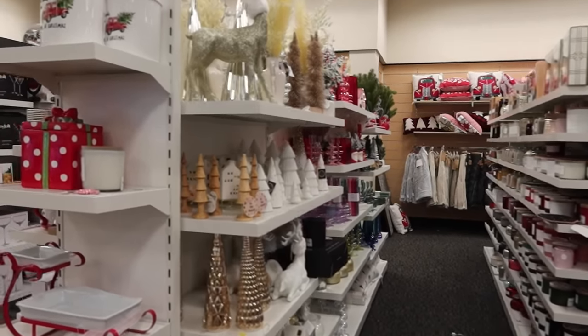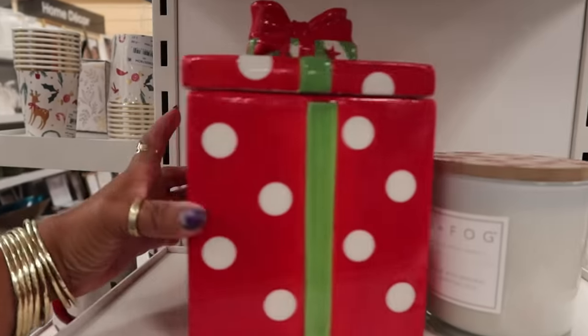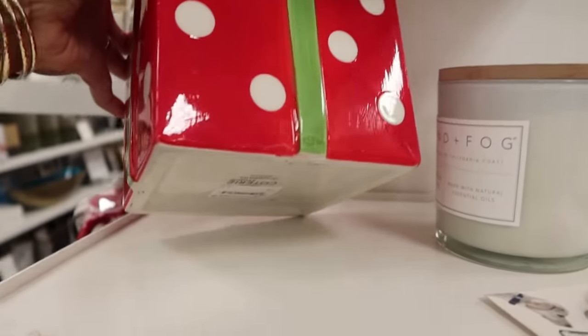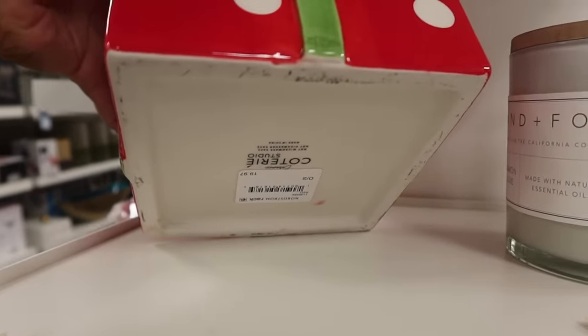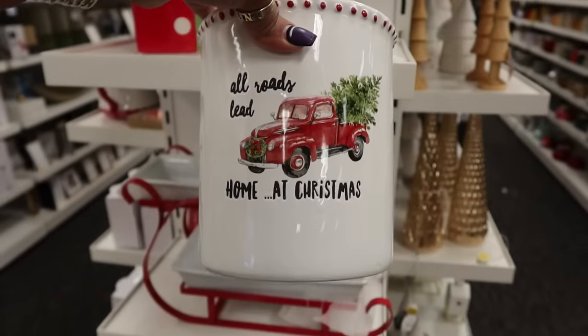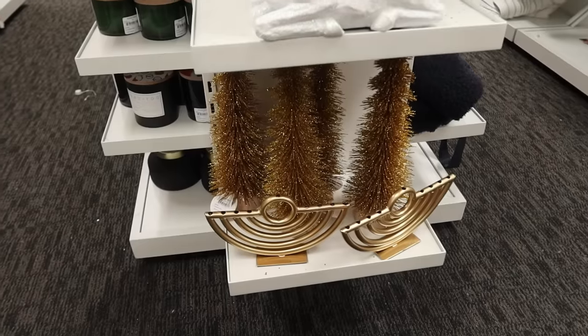So then I made my way over to the home decor section to see what they have for Christmas. They have this cute little present right here. Little ceramic, little cookie jar type deal for $19.97. And they had this canister up here. All roads lead home for Christmas, and that was $10.